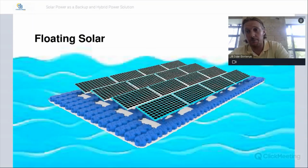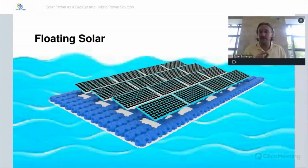If you have a floating solar plant, this will produce more power than the equivalent system on land. Why is that? It's because of the temperature coefficient. Solar panels are very temperature sensitive. When a solar panel becomes hot, it will be less efficient. If you look carefully at the data sheet of all solar panels around the world, they will have a temperature coefficient, and it will tell you that for every degree Celsius that the panel increases, the performance will reduce by a certain percentage.